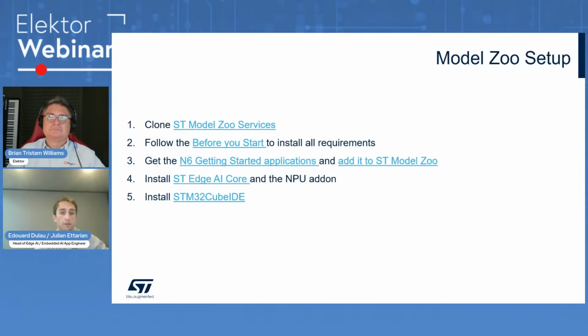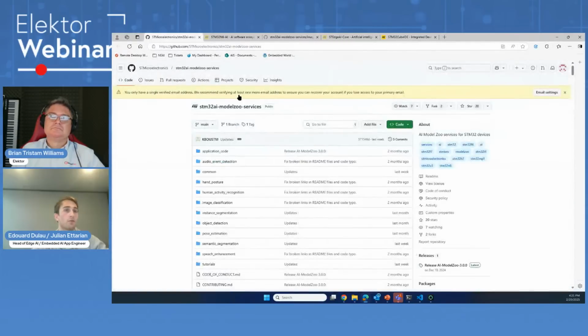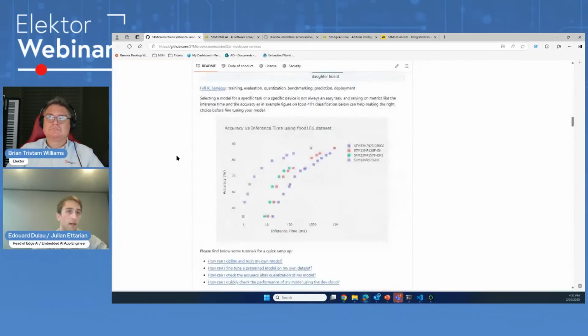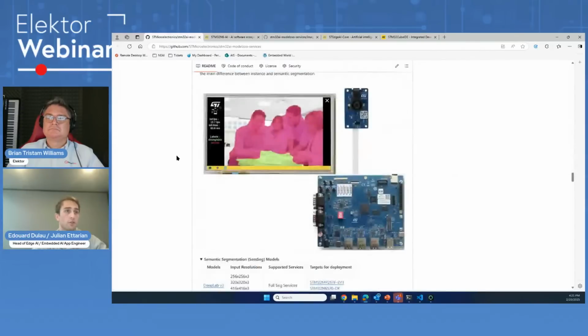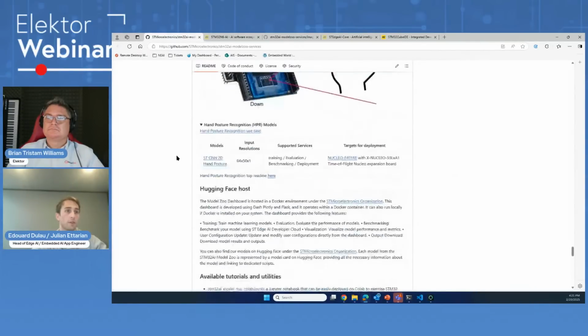And you also need to install STM32CubeIDE because it's the tool that will generate the project, create the binary, and flash it directly into your board. So I can showcase in just a minute what I mean by this, just to make it a little bit less scary. So if we take this, you will need to go to GitHub and clone this repository. At the end of the introduction, you will find the "before you start" explanation.